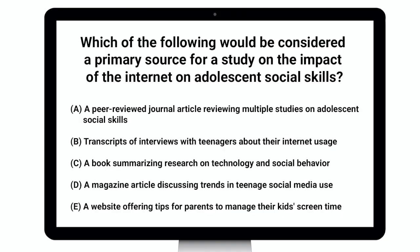If I still had my head in the question we just looked at, I might immediately select choice A, peer-reviewed journal. But if I take a closer look at the question, I see that this question is asking for a primary source rather than a reliable source. Now that I've read the question carefully, I see that the correct answer is choice B.